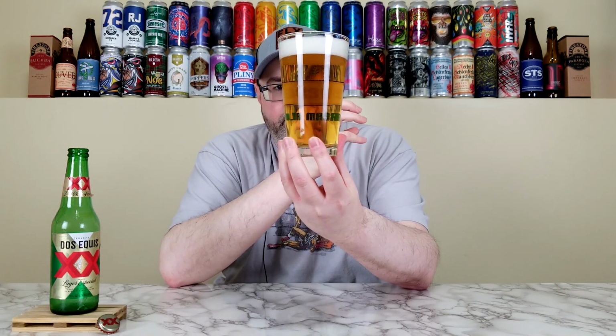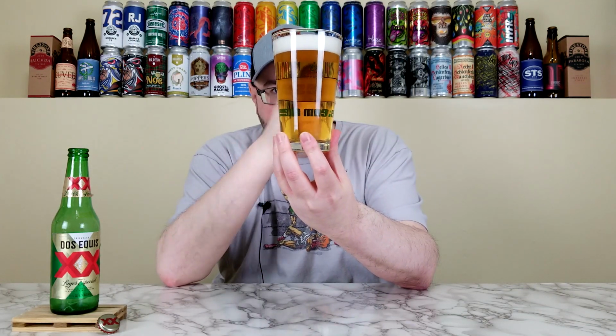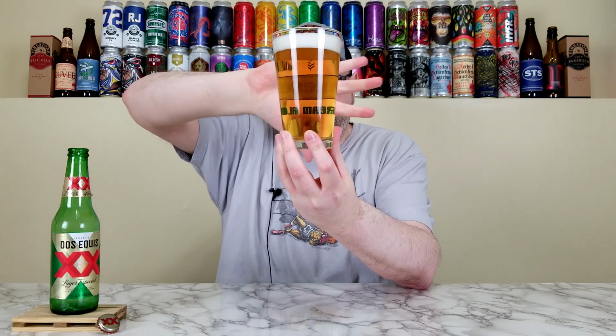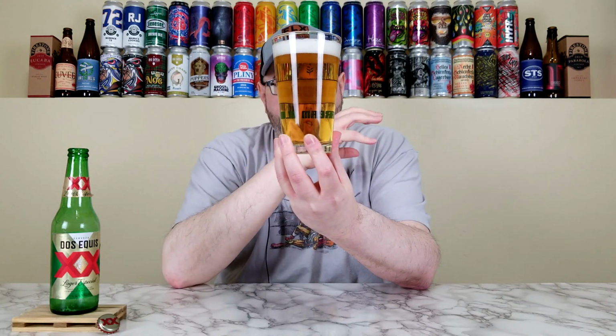So that looks absolutely fantastic in the glass. It has this beautiful light golden yellow color. Beautiful clarity. You can see my hand through it on the other side. Good carbonation, about a finger and a half of this soap sudsy bright white colored head. Hold it up to the light. It looks exactly how it should.